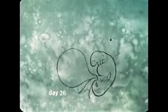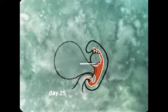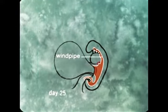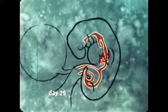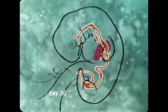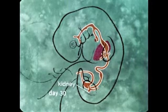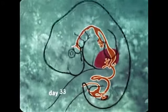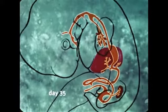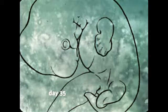During the same 10 days, other organs are developing. At first, the digestive tract is a fairly simple tube. The liver and the windpipe now begin to develop. The stomach and intestines are forming. The kidneys just beginning to branch out. Arms and legs have begun to develop.